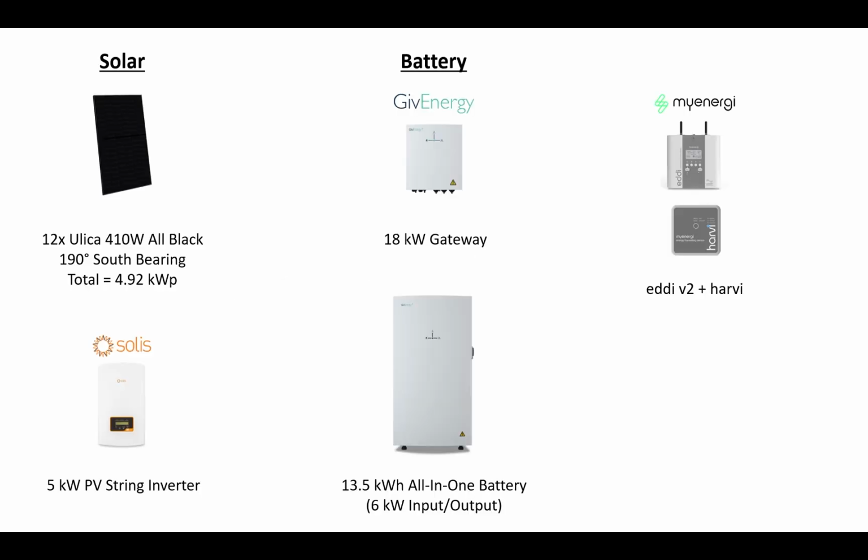This will be a quick video showing my PV and energy usage. So for a quick overview, I have 4.92 kilowatt peak solar, south facing. That feeds into a 5 kilowatt PV string inverter, which then feeds into my all-in-one battery, which is a 13.5 kilowatt hour battery.